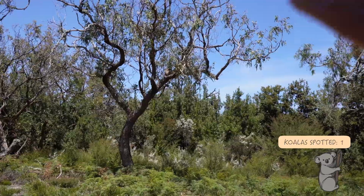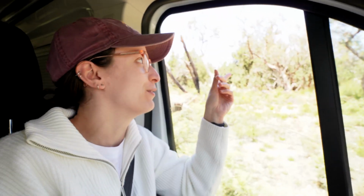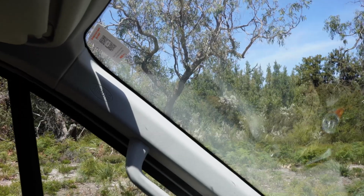After driving around for about an hour, we finally spotted a koala, which is the animal we have been on the lookout for here on Raymond Island. Now, he's quite far away from the car. It's not going to show up very well on the camera, but he's asleep in his tree. It's very cool. First time I've seen a koala in the wild. What about you? Yeah, first time.